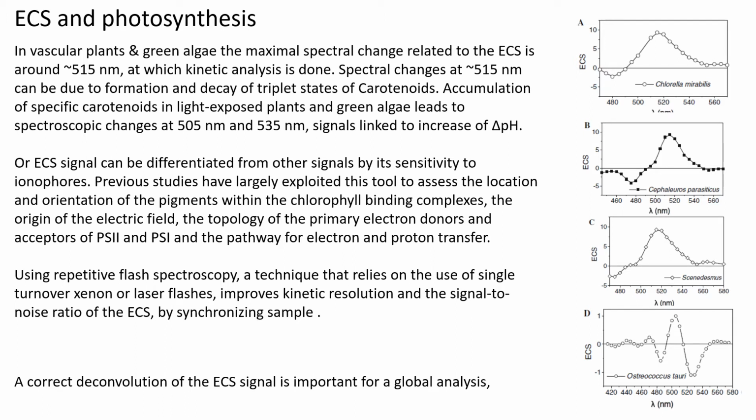The spectral changes at approximately 515 nanometer can be due to the formation or decay of the triplet state of carotenoids. So basically there are a bunch of pigments in the light harvesting complexes, some being the carotenoids and the others being the chlorophylls.